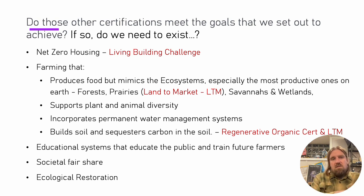And as we went through, as you can see here, these are the core things that our certification verifies. The net zero housing, which Living Building Challenge does. And the other aspect is farming that produces food but mimics the ecosystems, especially the most productive ones on Earth, including forests and prairies, which Land to Market, or LTM, does verify with regenerative grazing practices specifically. Maybe not per se prairies completely, but very similar, depending on the climate and ecosystem. And then savannas and wetlands as well.